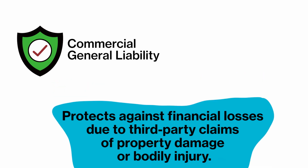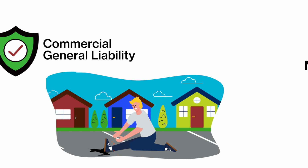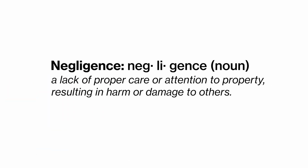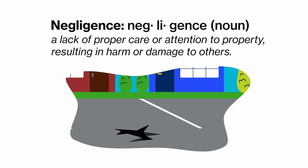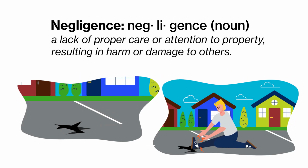Commercial general liability insurance protects against financial losses due to third-party claims of property damage or bodily injury, like a slip-and-fall event caused by the association's negligence. Negligence is defined as a lack of proper care or attention to property, resulting in harm or damage to others. For example, you've been walking by a pothole in the parking lot for a year without fixing it. If someone trips over that pothole and injures themselves, you're liable.